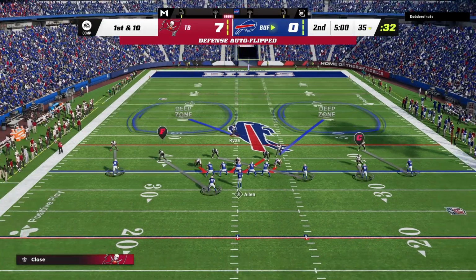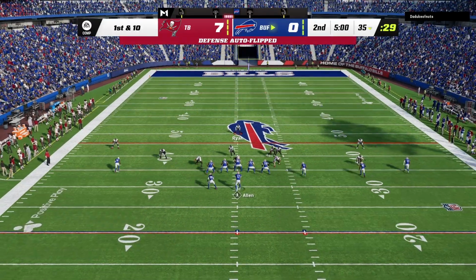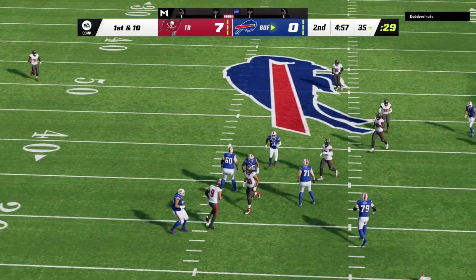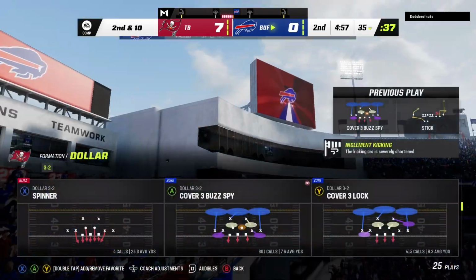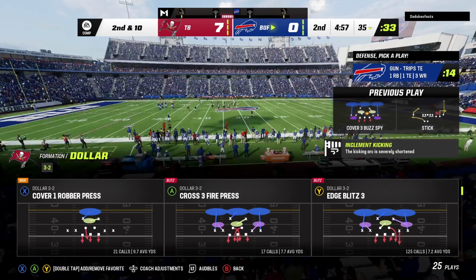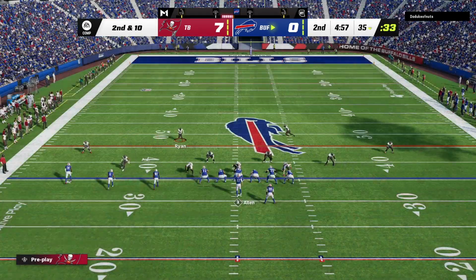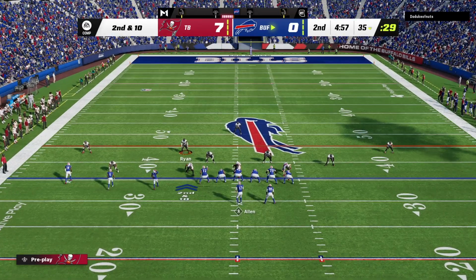Ball up to the 35 now as they come up on 1st and 10. Now Allen. The quick throw knocked away. It's incomplete. They certainly did a nice job improvising there, extending the play, hoping someone would come open downfield, but they never did. An incomplete pass on 1st down. That leads to a 2nd and 10.